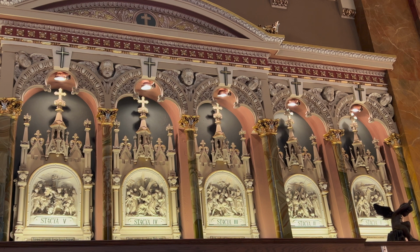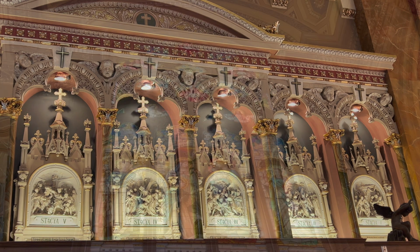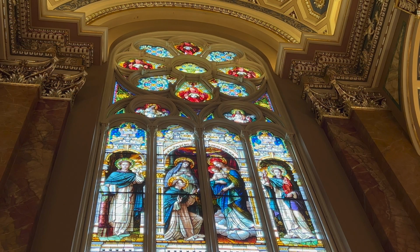Above the east confessionals are the first 7 Stations of the Cross carved from marble. They're inscribed in Polish. This beautiful window in the transept on the east side shows the Blessed Mother with the infant Jesus presenting the rosary to St. Dominic, with St. Catherine of Siena looking on in the background. St. Thomas Aquinas is on the left, and St. Hyacinth is on the right.